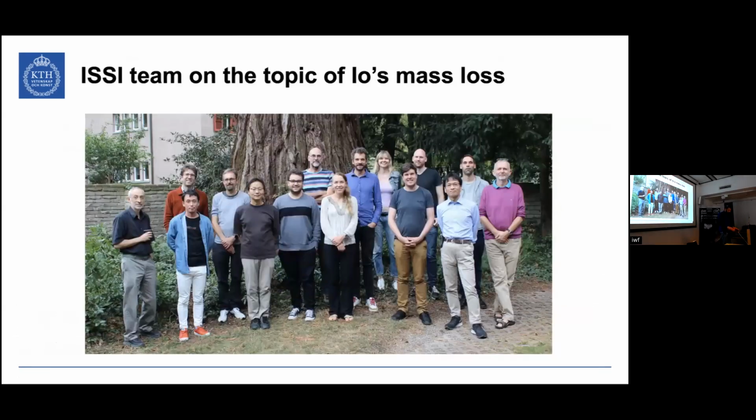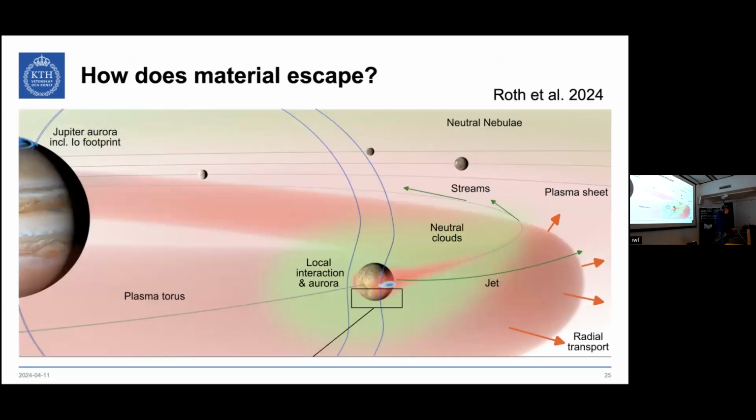So this was reason enough to build a team, funded by the International Space Science Institute in Bern, to meet twice and discuss this topic for a week, and find new ways to address and understand it. One of the things we produced was this figure, and we found that the crucial part to explain how the loss or transport of material actually happens, and how it can change so drastically, is that we have to look really close at Io, at how the atmosphere loses the material.